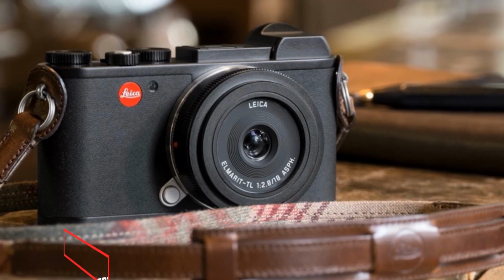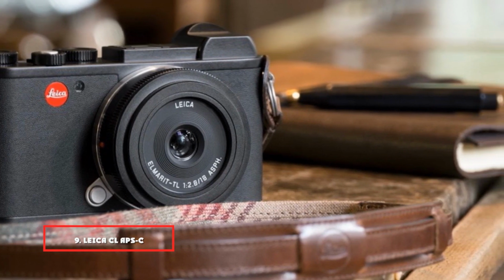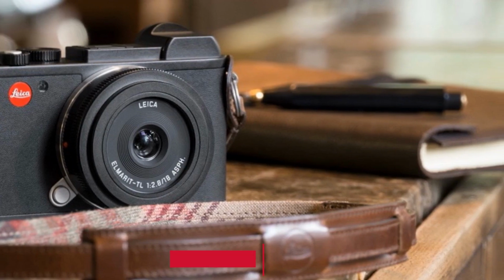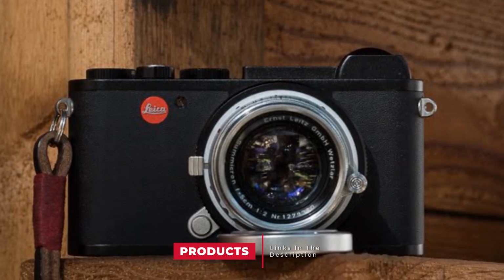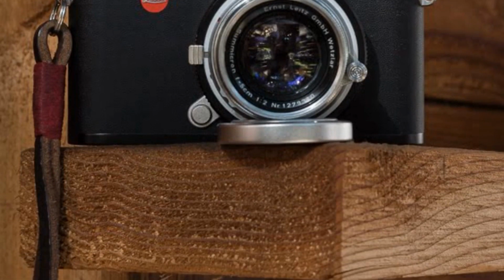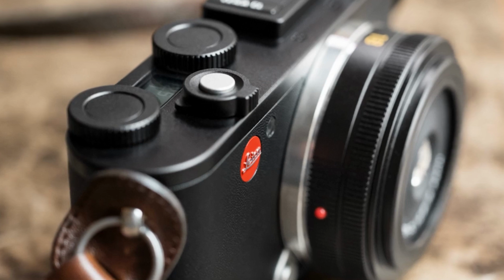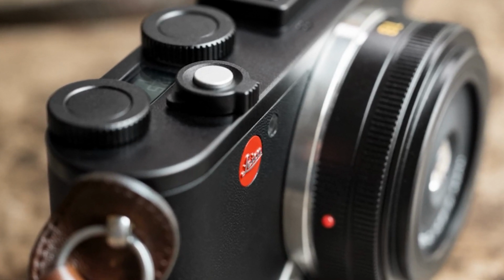Next at number 9, we have Leica CL APS-C Mirrorless Camera. Leica CL appeals to those who seek a minimalistic yet highly functional camera. Its compact, solid metal finish and user-friendly handling make it an excellent travel camera. The electronic viewfinder gives users a comfortable and bright eye-level view. There's also a large 3-inch LCD touchscreen on the rear.